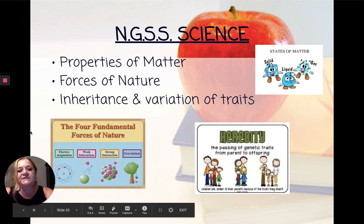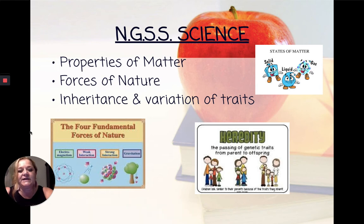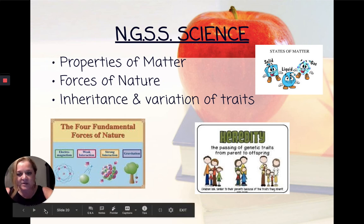Science: properties of matter, forces of nature, inheritance, and variations of traits. All these are really neat because they're very hands-on, so it's a little bit of an update from units that we've had in the past dealing with science. But they're very hands-on and interactive with a lot of experiments.